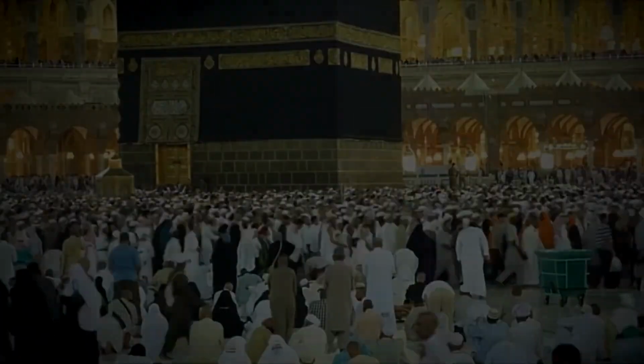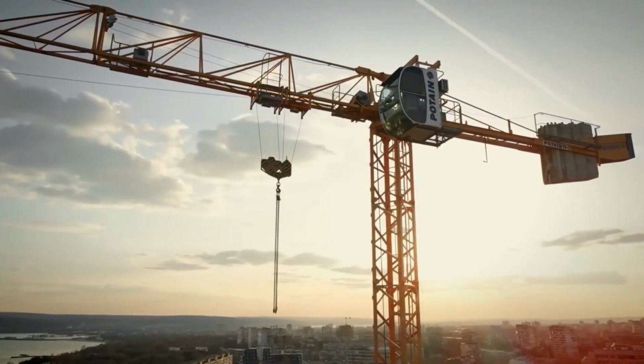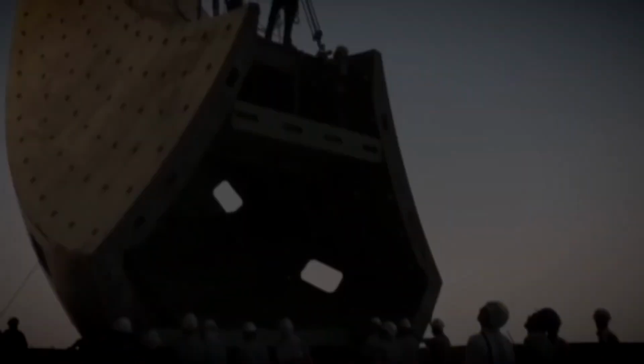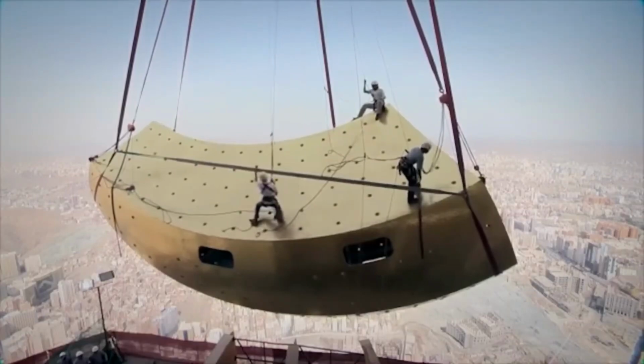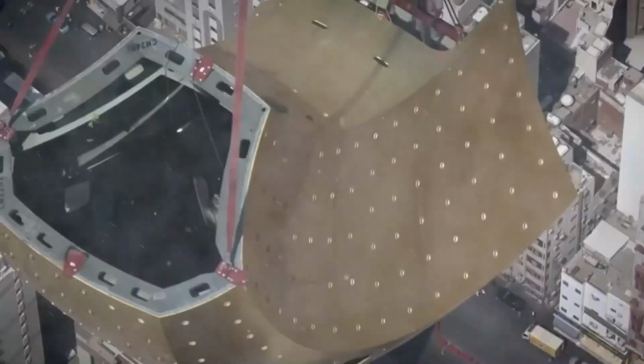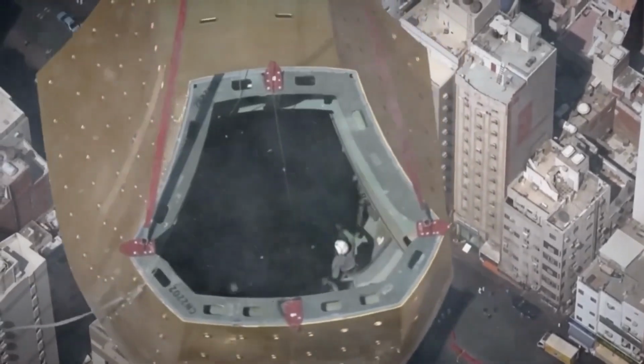As they were hoisted, violent winds sent the pieces spinning uncontrollably, putting everyone's life at risk. Riggers, hanging from ropes hundreds of meters in the air, had to literally lasso the pieces, wrestling them mid-air like they were taming a flying metal dragon. The tension was so intense, multiple workers vomited from stress and vertigo, but against all odds, they pulled it off.